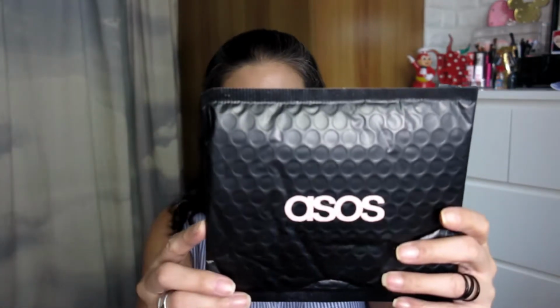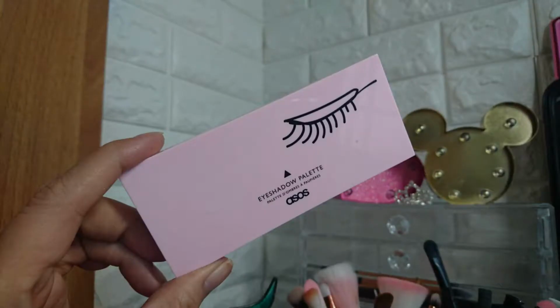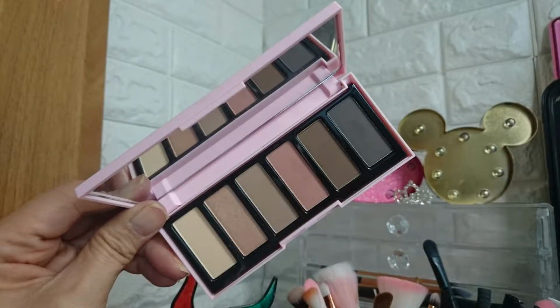Okay, so let's dive into the box according to what I'm wearing on my face. The first thing I used is the Asos Devoted Eyeshadow Palette, and it's a neutral shade. In the box, it comes in a bubble wrap packet, and when you open it up, it looks like this, in this shiny pink packaging. The name of the palette is Devoted. When you open it up, you get 6 shades: 5 matte shades and 1 shimmer shade. I've used all the colors on my eyes today. Can you see?